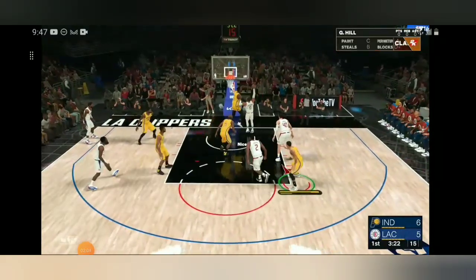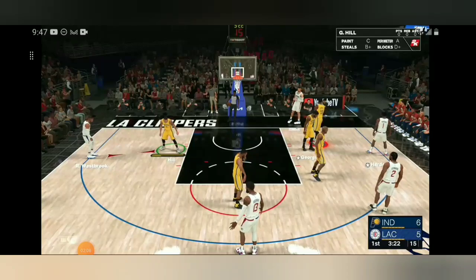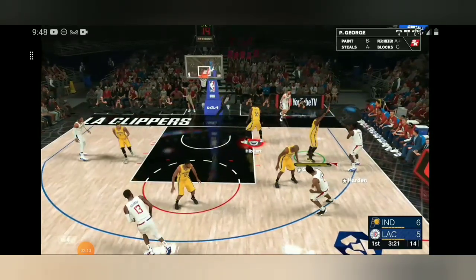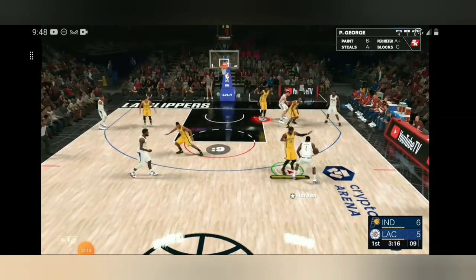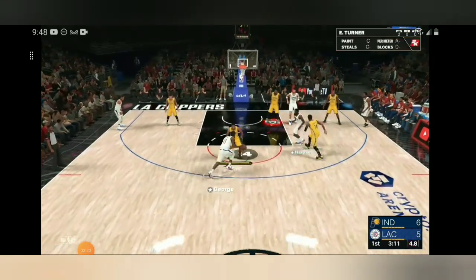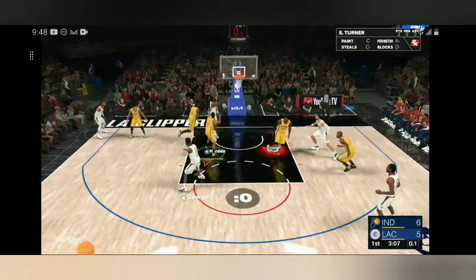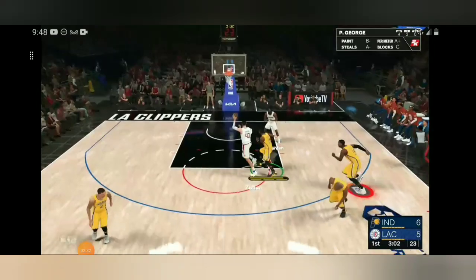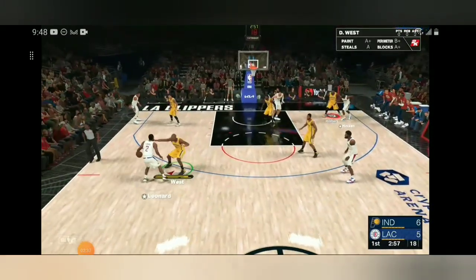Here's Westbrook. And Hibbert with the block. And so the ball out of bounds. Hibbert touched it last. Harden outside. Pass to George. Just 5 on the clock. Back to Harden. Tried to bank it in, but he misses. Stolen by Harden. Outside Leonard.